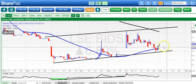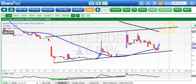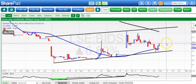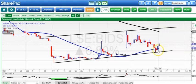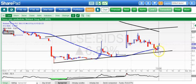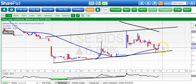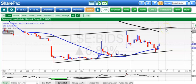Going on to Bidstack first, and here you can see that we've got a rising trend channel base that's been in place since the end of September. Top of the channel there at 0.9 pence, and we're looking for that, especially after yesterday's end of day close above a rising 50-day moving average, which tends to be a decent signal in terms of leading to the upside. And while we're above that 50-day line, 0.47, looking for that 0.9 area by the end of next month.